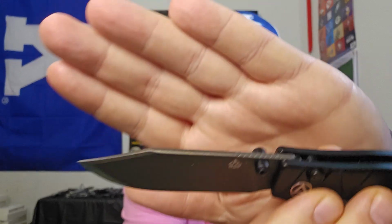Obviously this is a better knife, no question about it. But this one is very, very similar, except for this has aluminum handles. It is very, very deep carry pocket clip. Screws are set into the handle, and it is reversible, left hand or right hand. It does have jimping on top, dual thumb studs.